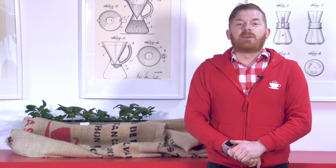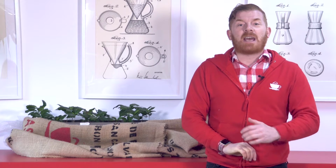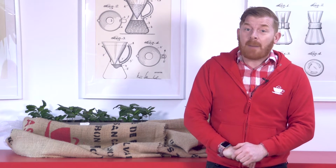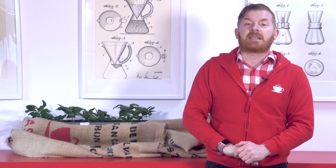Catuai originates in Brazil, but it's not found there so much now. It's a mutant from the popular Bourbon varietal. Like Bourbon, it shares many of its negative aspects. It's not very pest resistant, and it can be difficult to grow. But one of its big pluses is its higher yield than Bourbon, over 200 kilos per hectare.